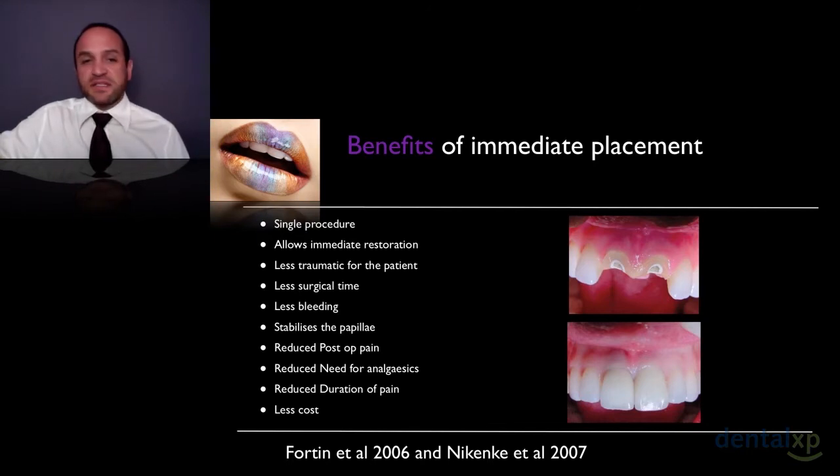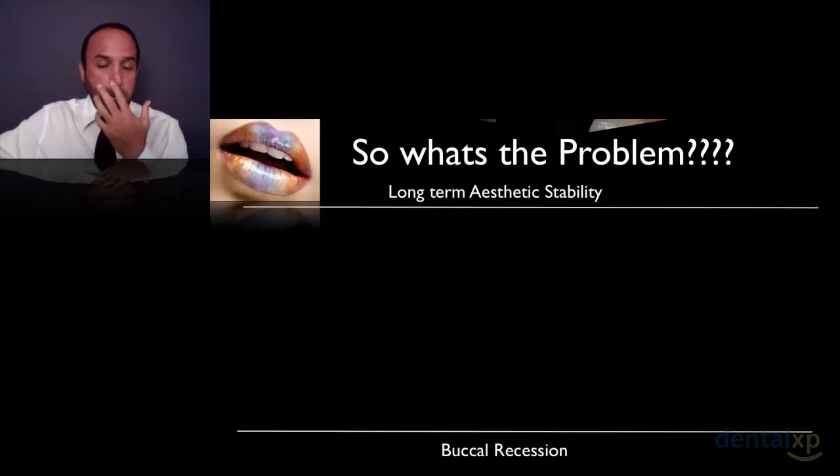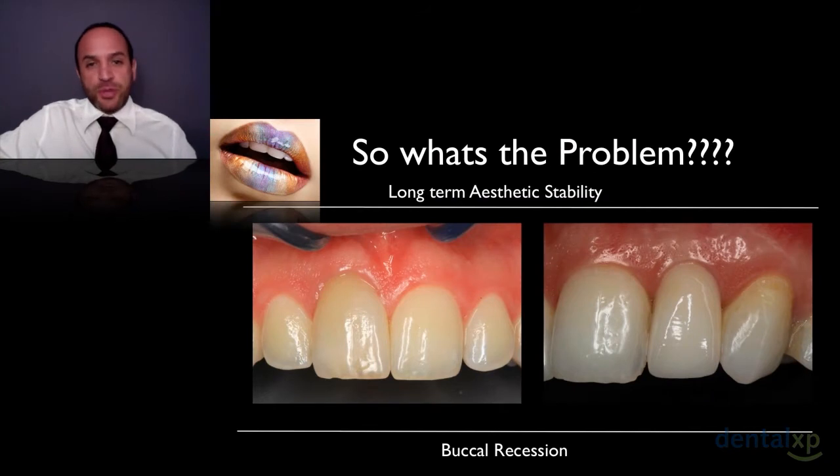So with all these factors in place, one has to question why, in God's name, do we want to change the procedure? Why do we now want to say, hold on a second, let's not do immediate placement anymore, let's do delayed. We mustn't do immediate placement anymore. And there's a very good reason for that. The problem comes down to long-term aesthetic stability.